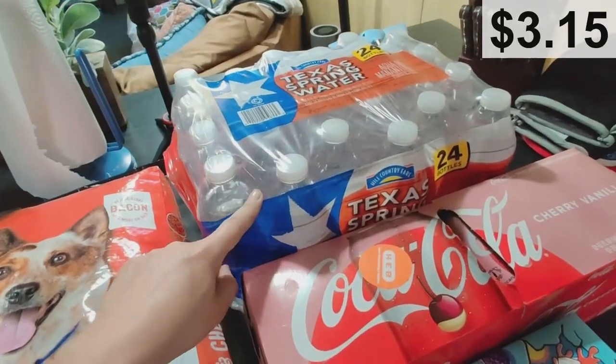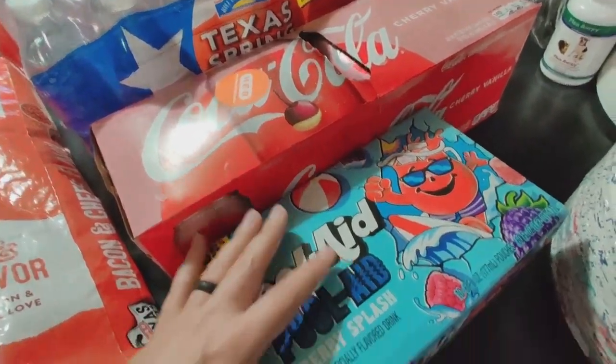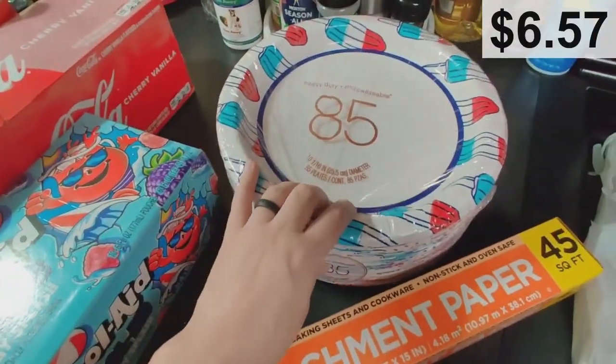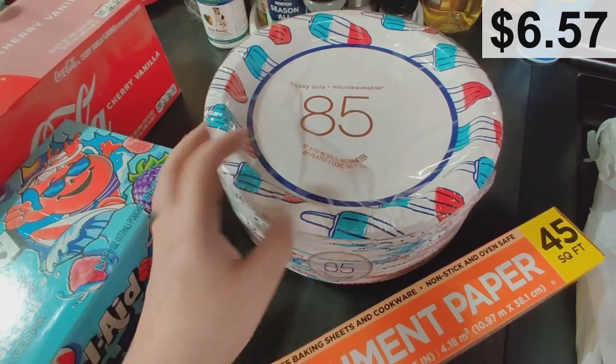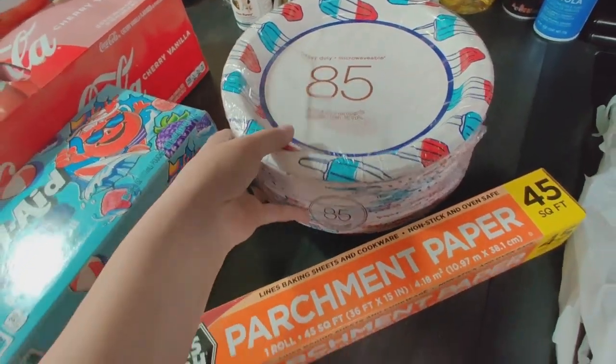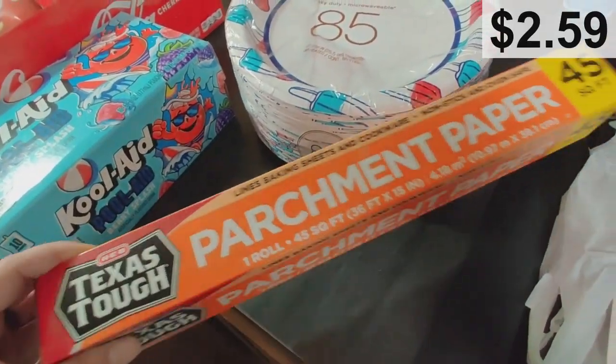We got a case of spring water, a case of vanilla cherry Cokes, some more Kool-Aid for the boys, a big pack of paper plates. We went through our other ones super fast because of Tucker's birthday and company and all of that. And then we got some more parchment paper because we were running out and we cook with that a lot.